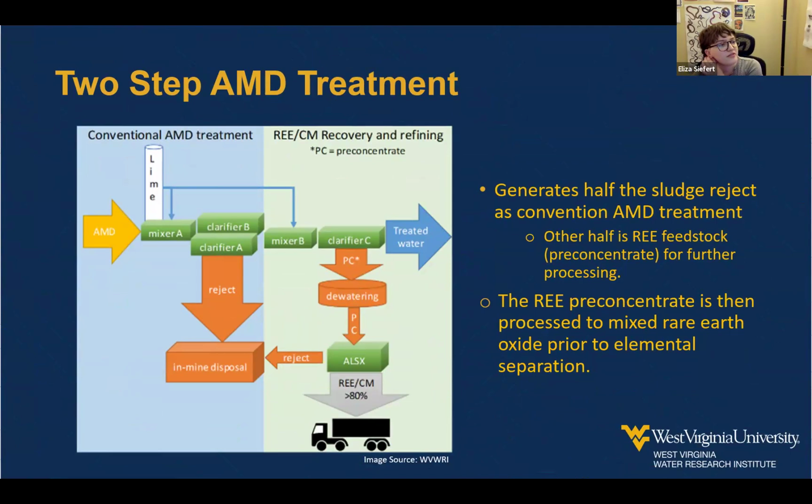The effluent water from that first pH cut goes on to another clarifier and more lime is added to raise it again. And then that water, once the solids have separated, is treated water and is safe to discharge, while the solid that comes out of that clarifier is our pre-concentrate that we use for further rare earth element processing. Through this, we will generate roughly half the amount of sludge reject as a conventional acid mine drainage treatment, because the other half is this rare earth element pre-concentrate that we use for further processing.